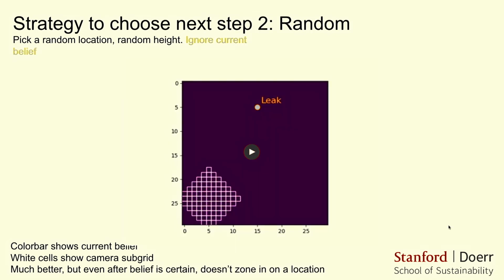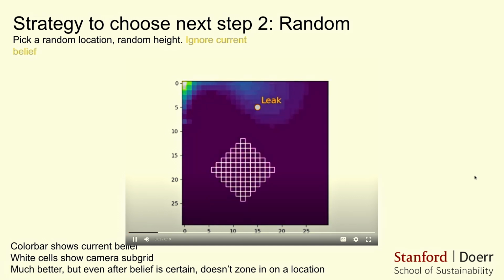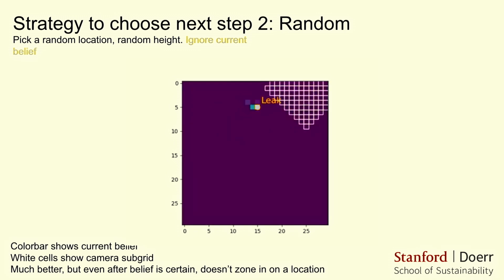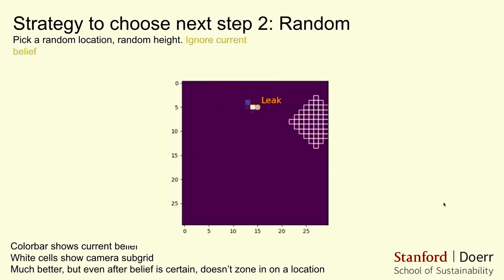And our second strategy is a random strategy. Basically, you pick a random location at a random height. This doesn't require a current belief either. And we will see it's doing much better. But the problem is that even after the belief is relatively clear, we can see there's a pretty clear yellow spot here. It doesn't zone in on a location, it just keeps wandering around. It doesn't stop. I mean, it stops eventually, but it takes a while.